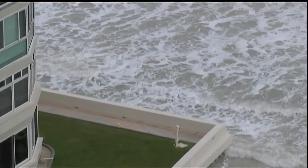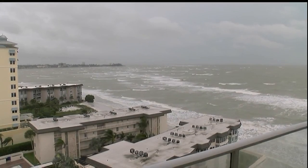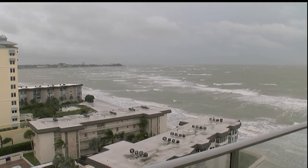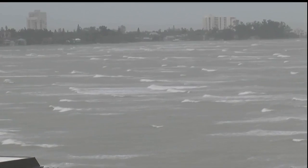And while an angry Gulf of Mexico pulls away any sand left, some of Bob's neighbors wonder about the future of Lido Key Beach. Oh, we're going to lose whatever we had that attracts people to this area. And of course, for us who live here, it's devastating.